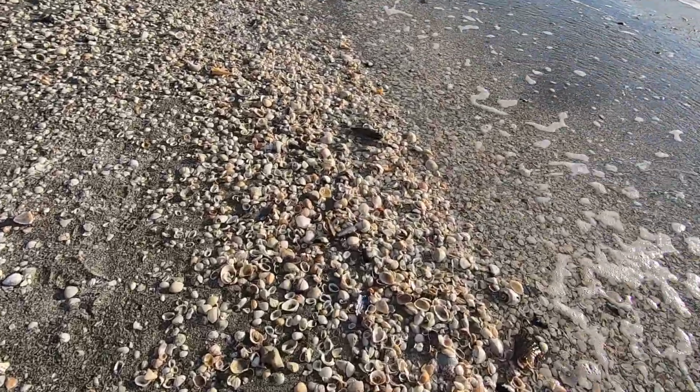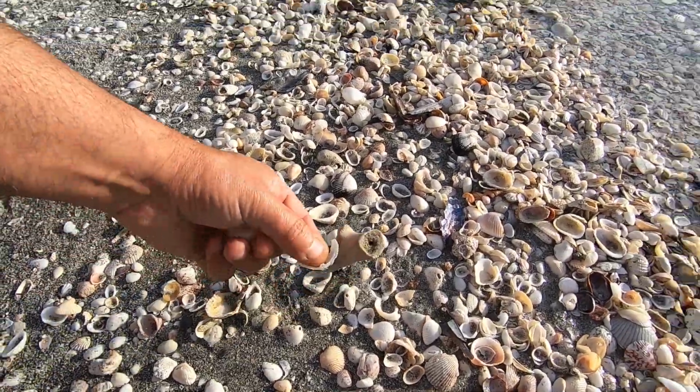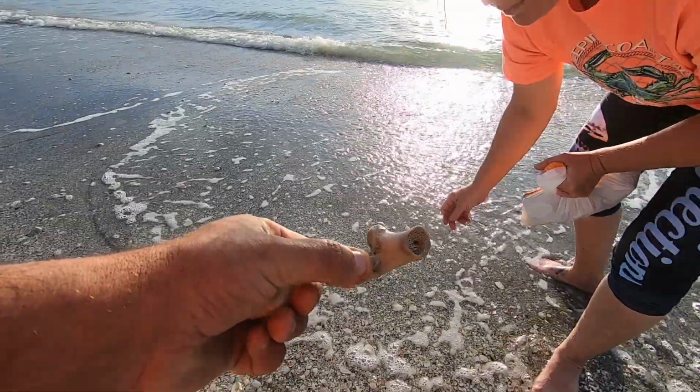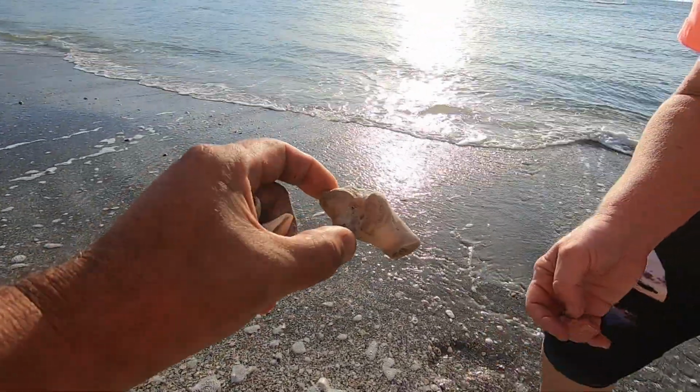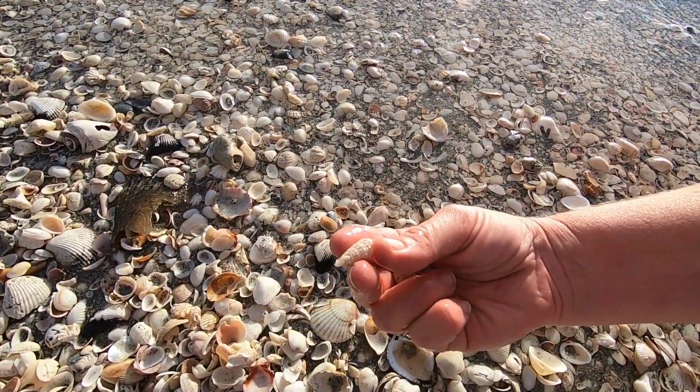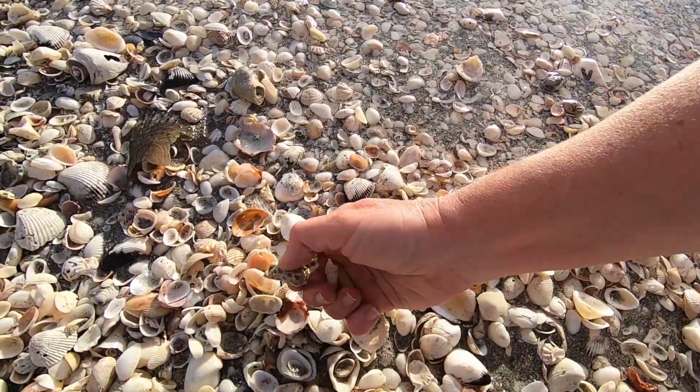What about this? Got a piece of bone? Oh yeah, there's some sort of bone. Look at this cerith right here. And a really pretty piece of coral.